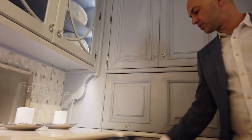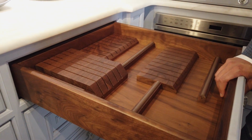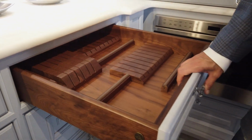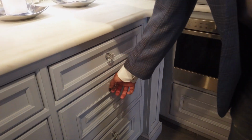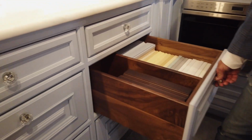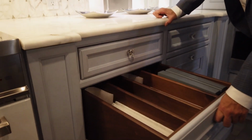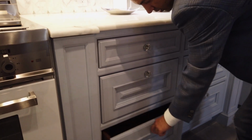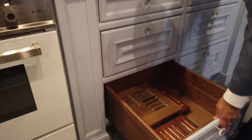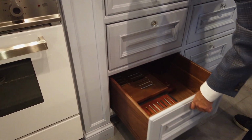So actually, here are some accessories. This would be like knife holders. The drawer and the drawer mechanism are a huge thing because that's the thing that needs to hold up and needs to function well. So that's what I always look for, just to get a feel of it. This actually feels like it's quite good quality. But you see this one, it's kind of rubbing a little bit.